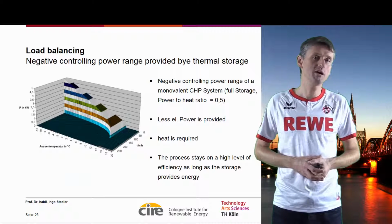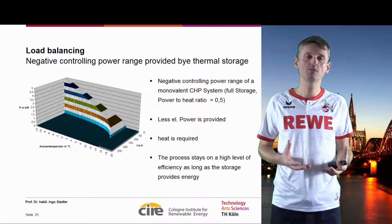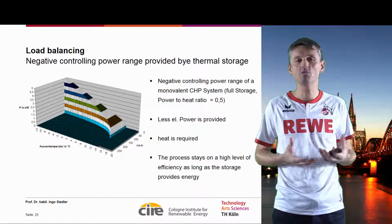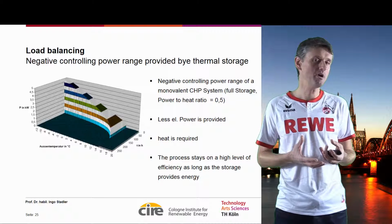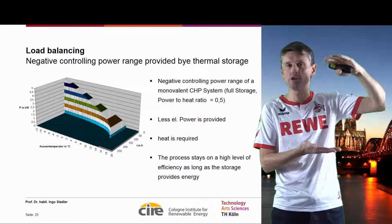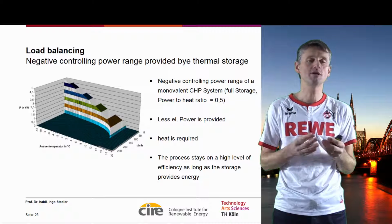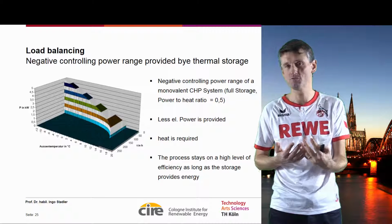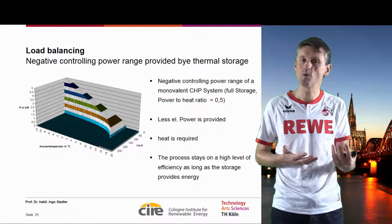For the negative control power, it's completely the opposite, and here we consider again a CHP unit together with a full heat storage. When it's again very cold, which is again on the left side here, negative control power means we need to take away electric power. Of course, when it's cold and the CHP is in full operation, we can downsize the power provision by a high power. But then we can only do that for a short time, because then the heat load is provided by the thermal store, and when it's very cold, the thermal store is discharged quite fast.